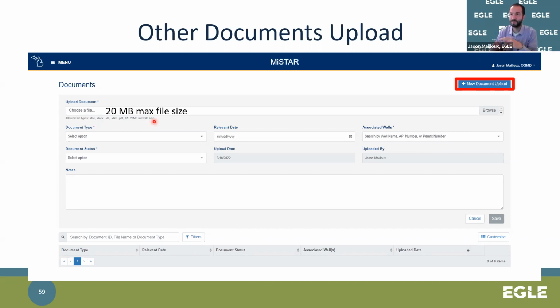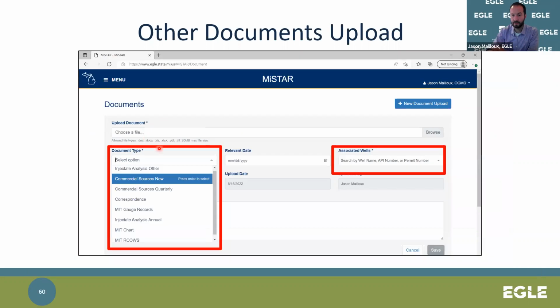All those files really should be smaller than that. I mean, this presentation isn't even that big. But if you try and upload something bigger than that, you will get an error. I tried it. That is a hard limit. So you select what your document type is. And when you open that drop down, that'll give you those choices that you had from the previous screen, plus a couple other choices.